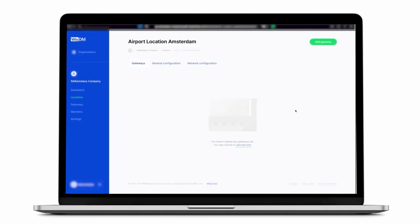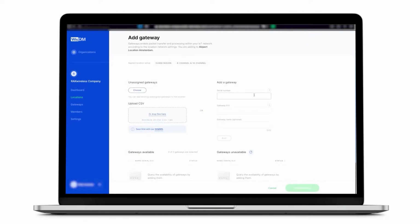Last but not least, I want to introduce a useful feature that helps you save time. You can add the gateways at your organization location in advance without waiting for your physical product. It is possible because you will receive the gateway's information, including serial number and gateway EUI, when your purchase ships.